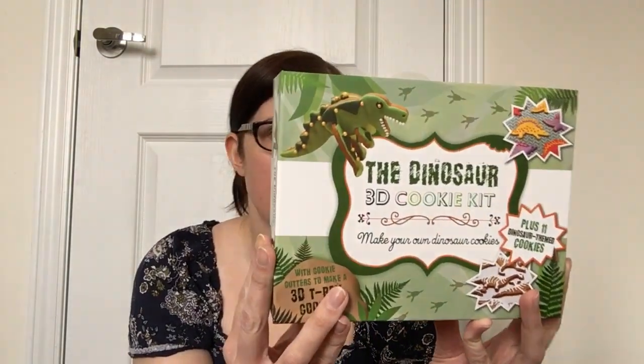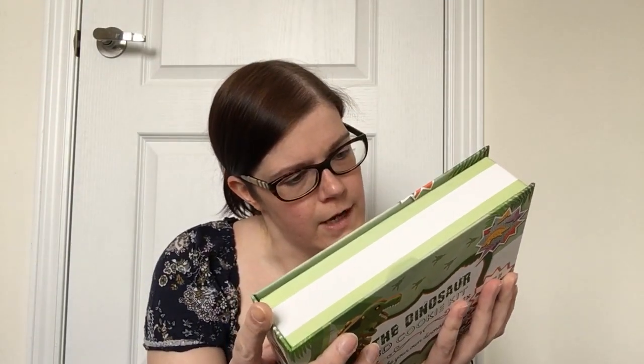Then for the kitchen as well, I also got this dinosaur 3D cookie kit. Make your own dinosaur cookies, plus 11 dinosaur themed cookie recipes with cookie cutters to make a 3D T-Rex cookie. So this is what it looks like. It comes in this box. This is by Love Food by Paragon. I'm not sure, it is an American company based out of New York, but the box is printed in China. So, you know, most products designed in the US but made in China.